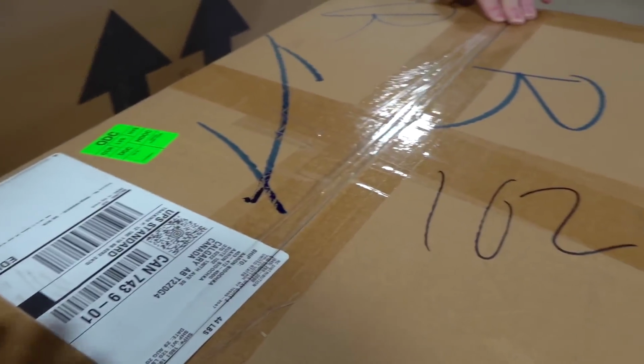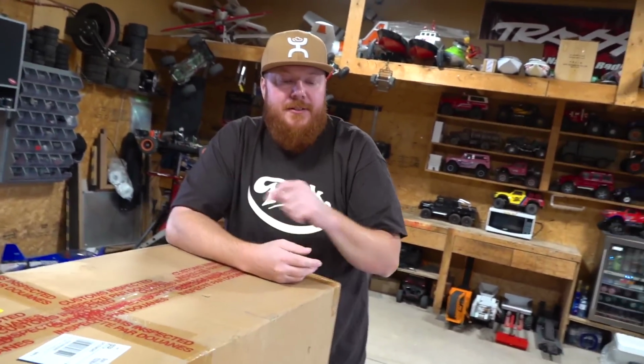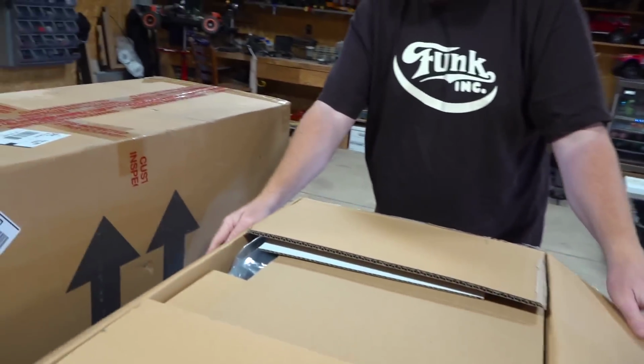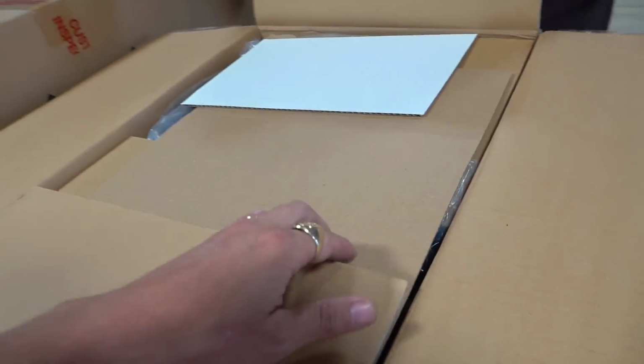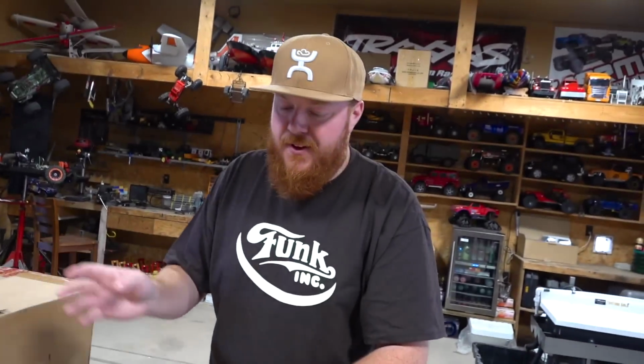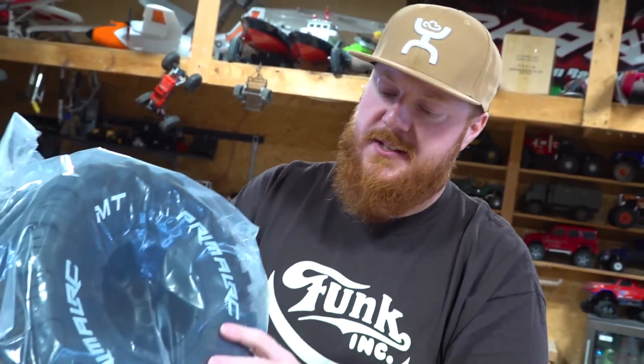Why is this box open? Because I wanted to have a look inside. You go ahead, open this up. Tell me what you see in there. I see that the box says 44 pounds. It does. 44 pounds. Oh, look. That's just cool. Oh my God, the videos do not do that justice.